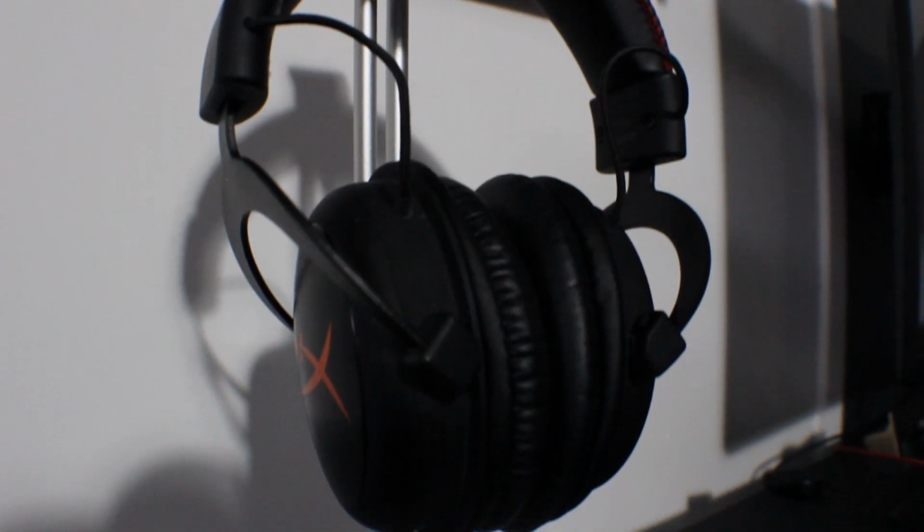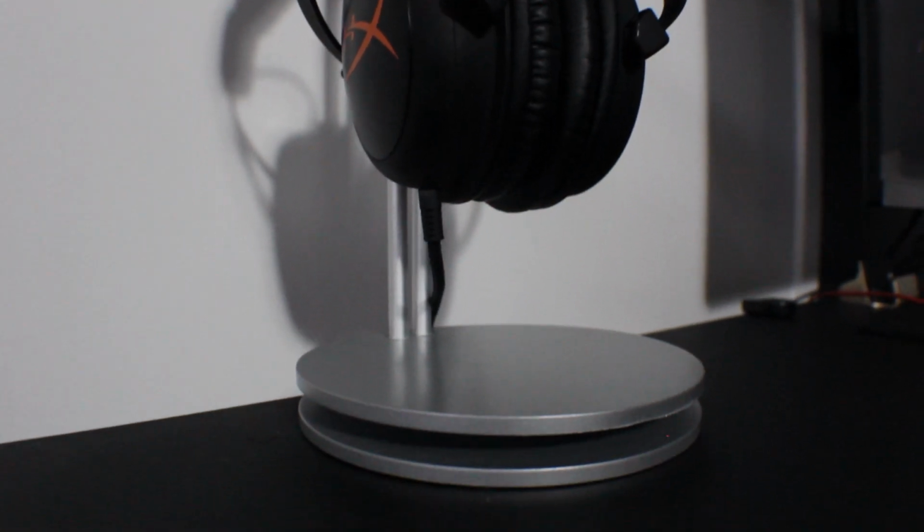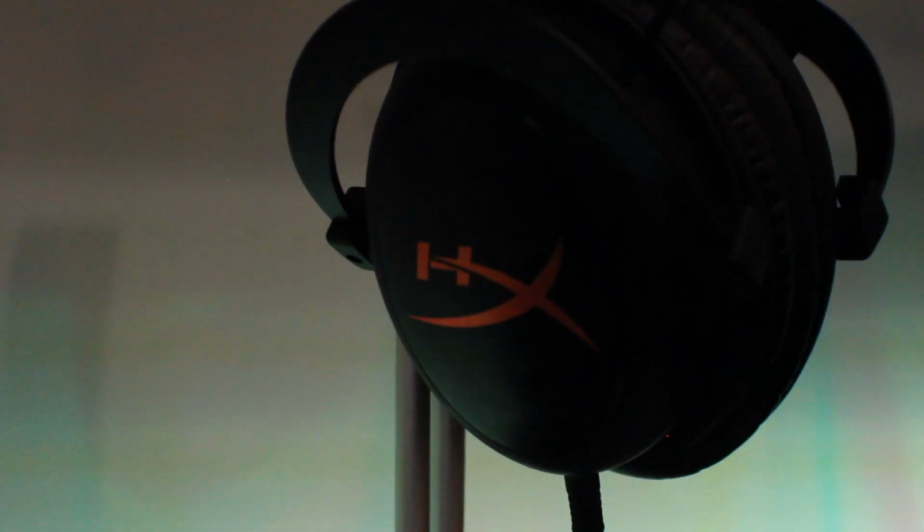One of the biggest things about this headset is comfort. These things are like cushions on my ears, and I don't ever get sore ears after hours of use. The sound quality is fantastic, and the build is also really sturdy. They are awesome headphones, and I would highly recommend them.